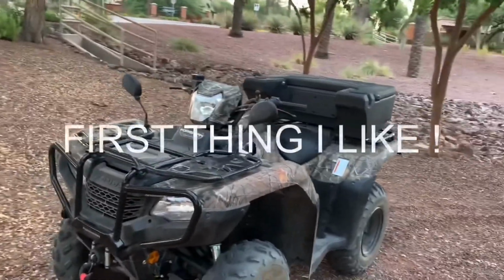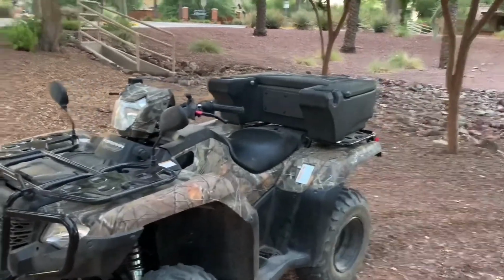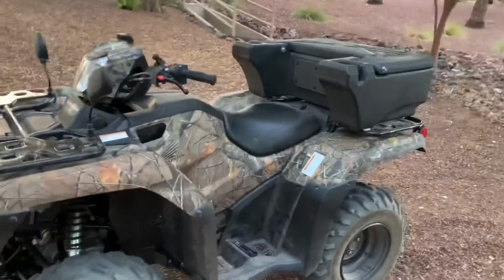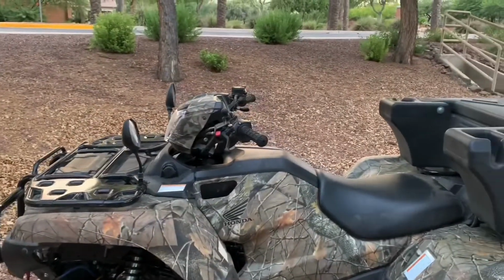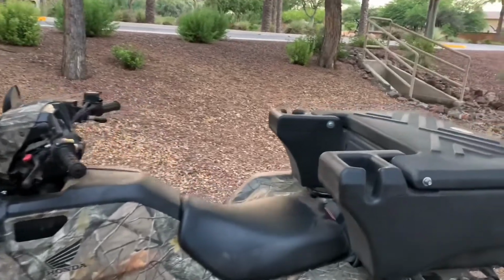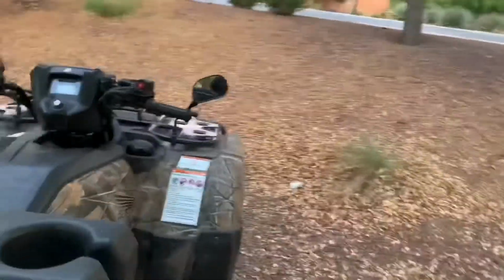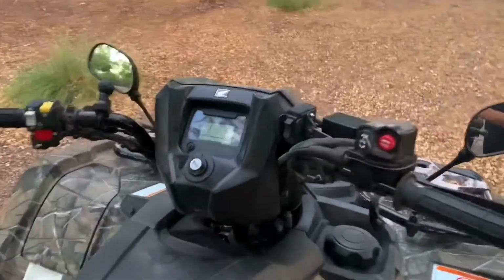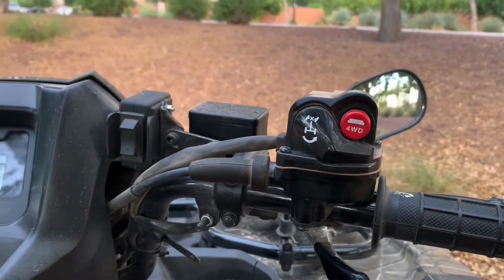The first thing, and it's probably not going to stand out as much as everybody would think it would, but the first thing that I like about my Honda Foreman is that it comes with a locking front differential. Now, I'm going to come over here and zoom in on it. I haven't done a video yet showing it in action, but I am planning to do one.